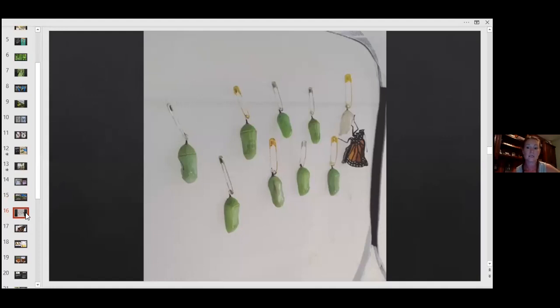This again is more chrysalis, so I do move them from those containers to the safety pins and then attach them to this mesh netting. That would be similar to, this one is a butterfly house, but that's a similar look if you got a laundry hamper, or even the bug netting like for a picnic to keep bugs off of your food. Same idea.